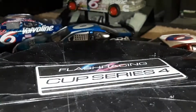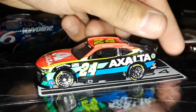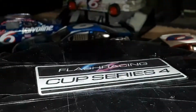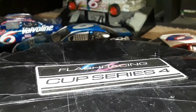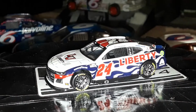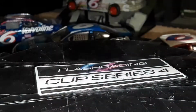Valvoline. We reviewed that car. We also looked at the Exalta number 24. We can get it on camera. There he is. Number 24 again, the Liberty car. We looked at that. No, we didn't look at that one yet. We got to do a video of it, but in case you don't see it, here's the car. Number 24.